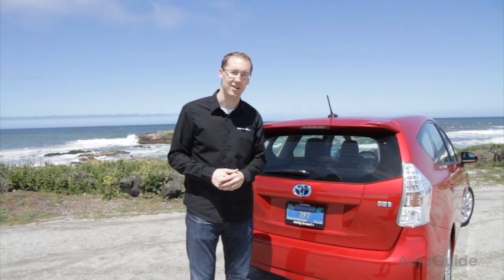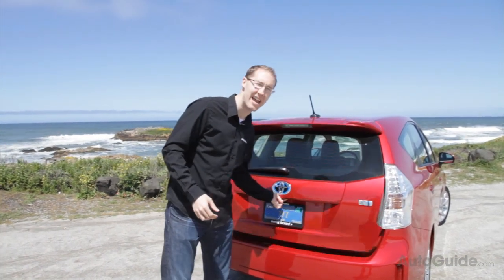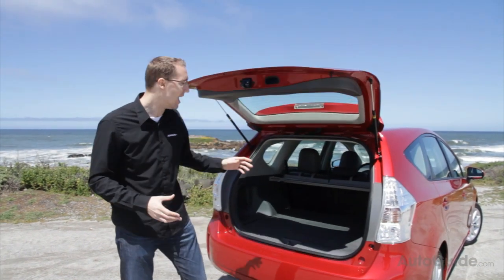With the Prius V, Toyota is hoping to keep hold of current Prius customers who are looking for a larger vehicle, as well as attract a lot of new customers from the popular compact crossover segment. Now, with versatility comes size, and they've had to grow the Prius in order to do that and gain some pretty reasonable interior and cargo room.